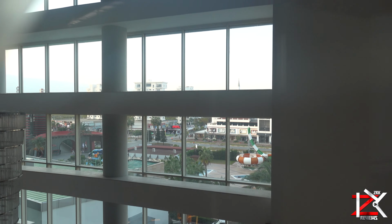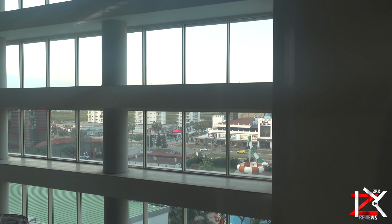Thanks to reception for giving me a pass to look at two rooms. First, we'll look at the connection room and then we'll move on to the VIP Sky Suite.